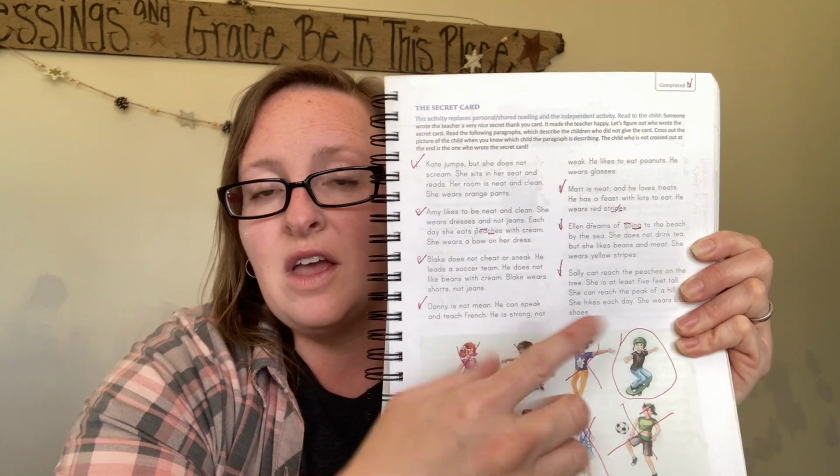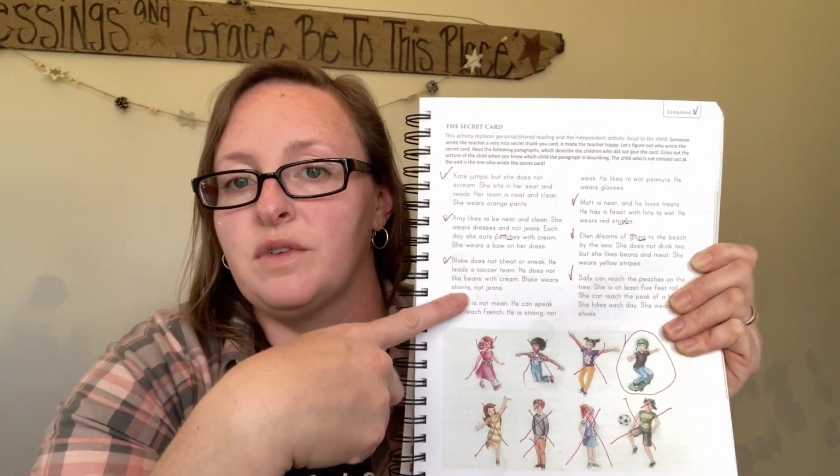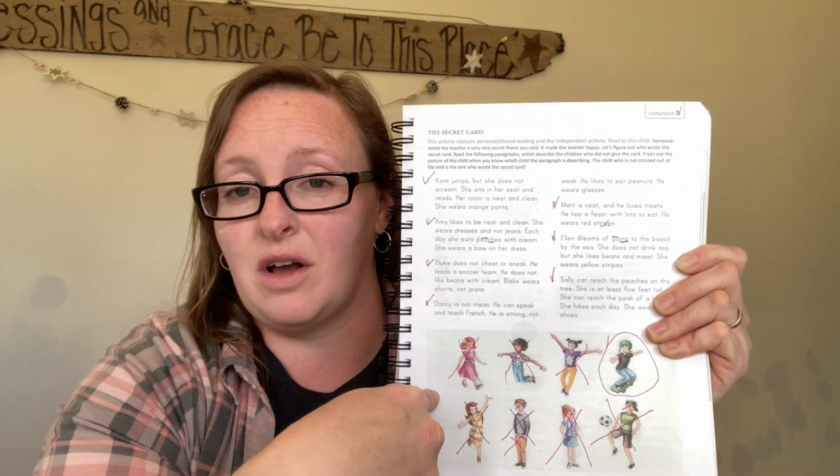This lesson right here, you have to read the paragraphs. You're trying to figure out who sent the teacher a nice note. So you have to read the paragraph, and whoever it is, you guess who it is, and you cross it off. So this lesson was one where he could be a little more engaged. It wasn't just read it and move on to the next one. He had activities that he had to do with it. He's trying to accomplish a goal in it.